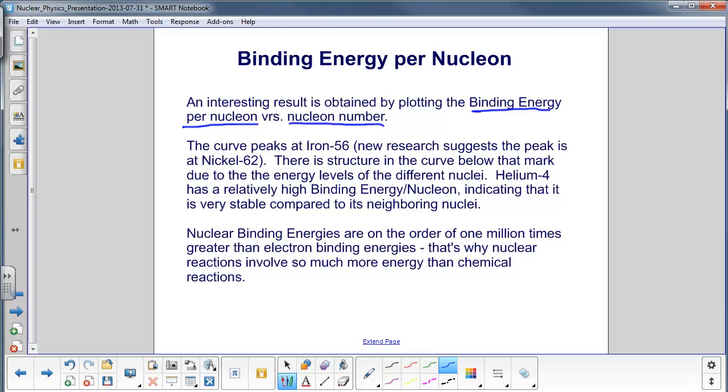Helium-4 has a relatively high binding energy per nucleon, and that indicates that it is very stable compared to the nucleons right around it. So again, just a reminder of binding energy. That's how much energy you have to put into protons and neutrons to have them form a nucleus.